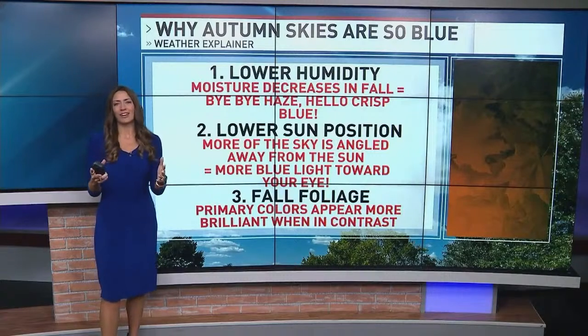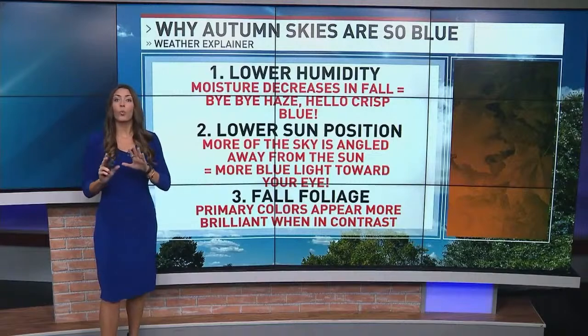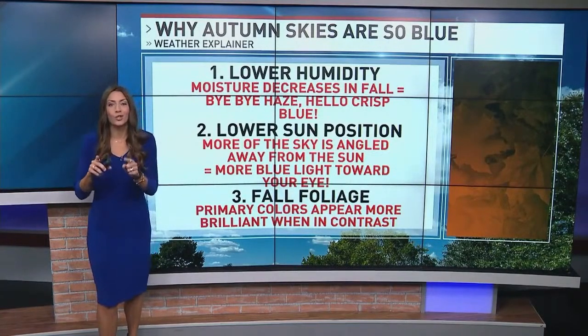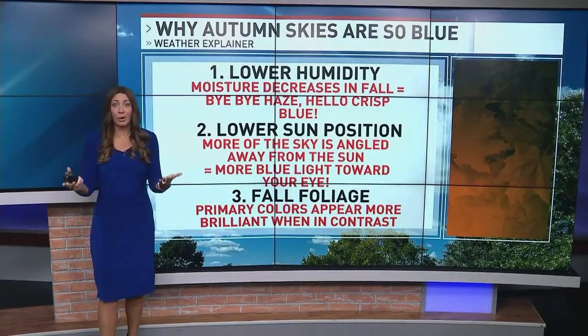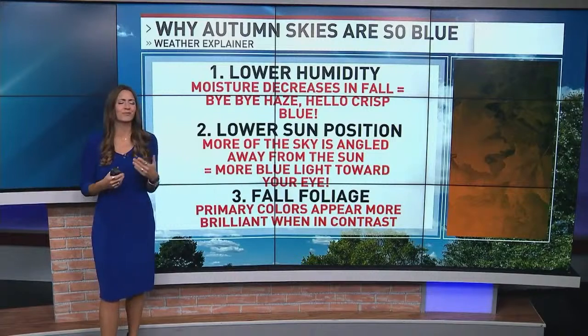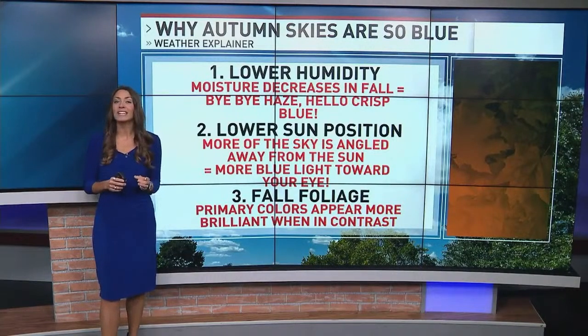The biggest one is lower sun position. More of the sky is angled away from the sun, so that means more blue light towards your eye. You are truly seeing more blue. And the fall foliage, those changing colors, the reds, the yellows, the oranges, well, our primary colors appear more brilliant when in contrast on the color wheel. Pretty cool, right? Have you noticed?